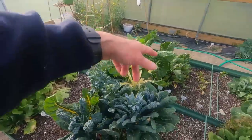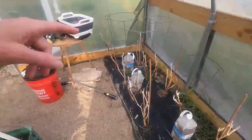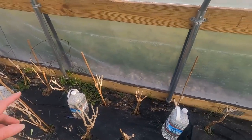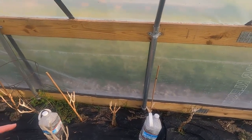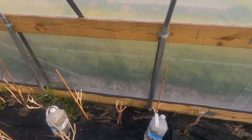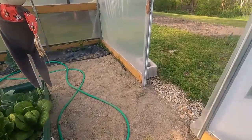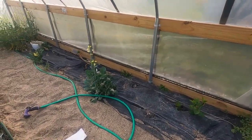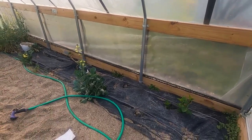And then down the center, I may put some tomatoes down there. We're going to take all these old peppers that didn't make it. We can take those out. And I'm going to put a whole row of the determinate type tomatoes in this area. And then on this side, we're going to take everything out, except, like I said, the one broccoli down there for seeds. And I'm going to plant my peppers over here this year.